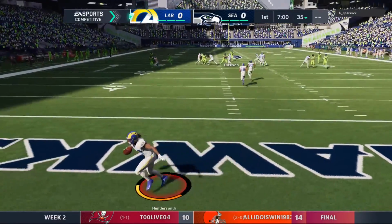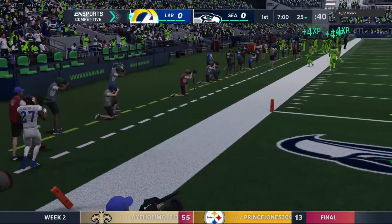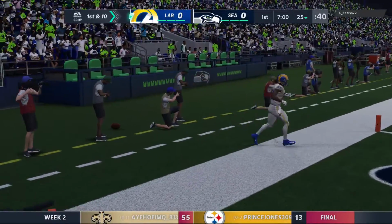This taken in about 4 yards deep. No feet. And he is out of bounds here on the return.